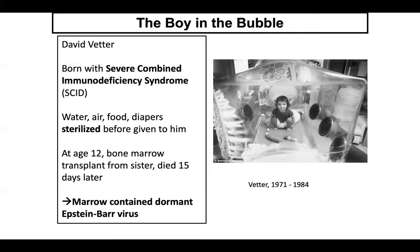Anything inside the chamber was sterile, so there were no living microbes whatsoever to come in contact with him. The water that he drank was sterilized, the air was sterilized, food, diapers, toys, all sterilized before entering the chamber with him. And the idea at the time of putting him into this bubble was that we would, as a medical community, come up with the answer to help him. The unfortunate part of this story is that as people tried really, really hard to come up with something to protect his immune system, something that would allow him to come outside of the bubble, nothing worked.